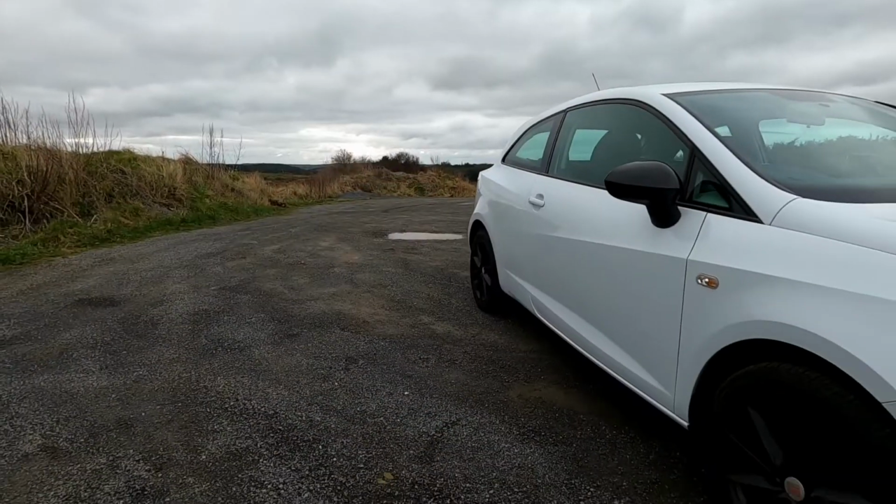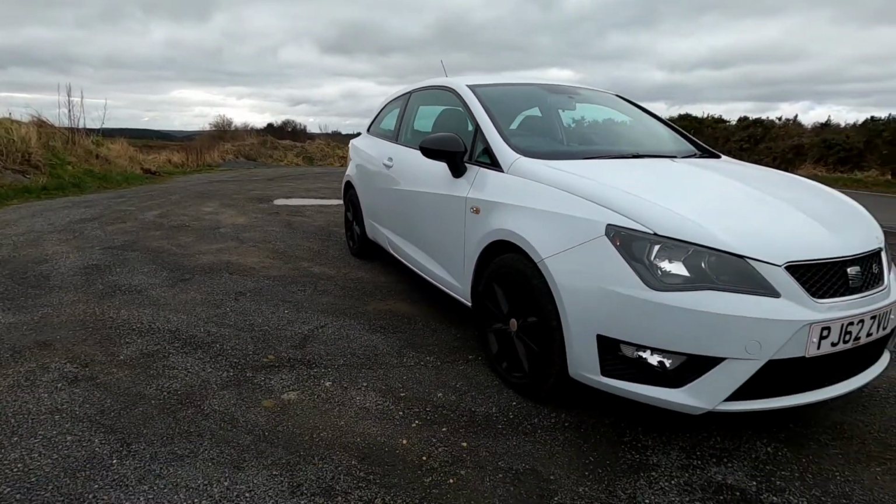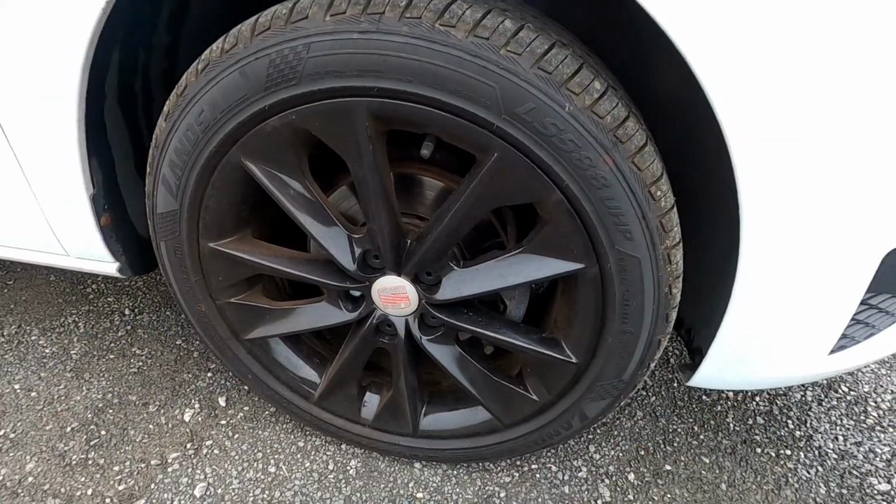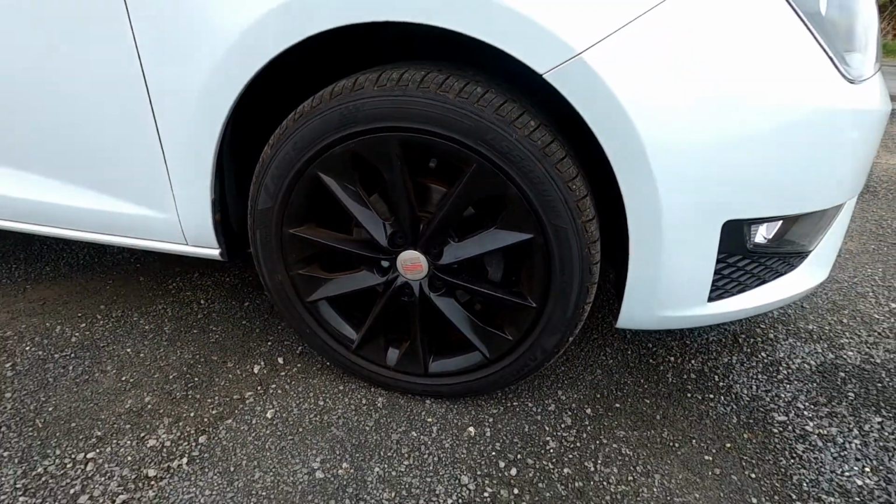It is a great looking car. It's got a sporty look about it, that sharp, sleek nosed front end, the FR badging around, its black alloy wheels. Obviously with this white paintwork it really contrasts it well. This one has 16-inch alloy wheels. Now, as a factory option from new, you could have got it with 17-inch alloy wheels.